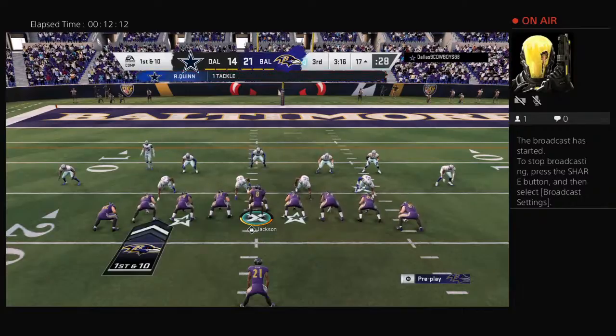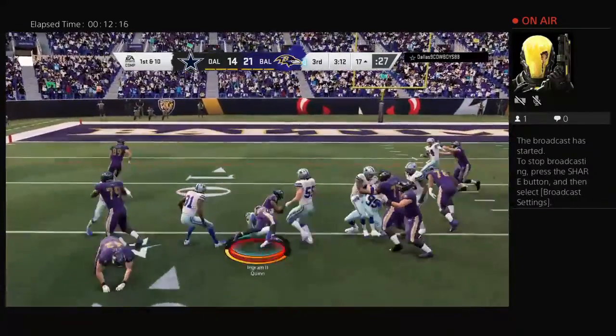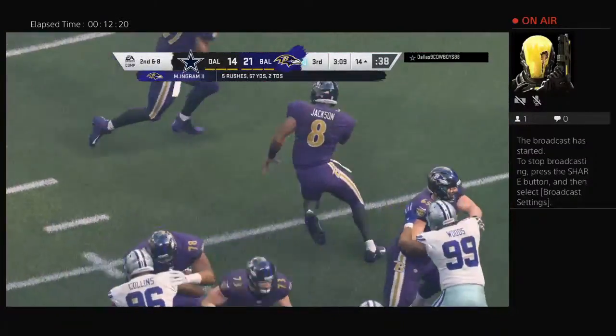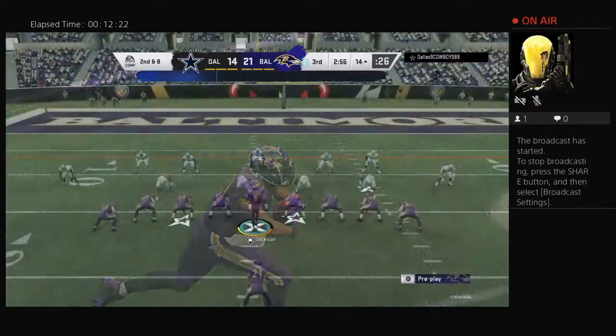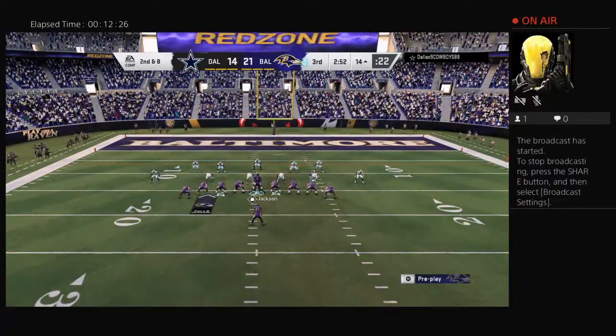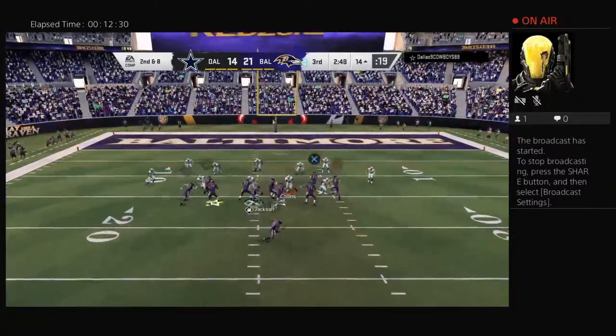It's a 1st down following a gain of 3. Ingram again, a 1st down carry. He will push his way down to about the 14. The tackle by Robert Quinn. 2 yards on the pickup. It's 2nd and 8 at the 14-yard line.